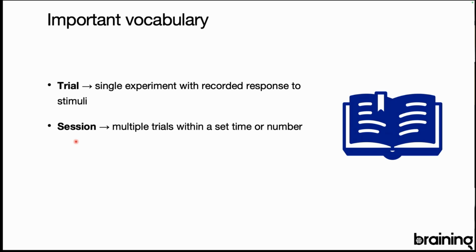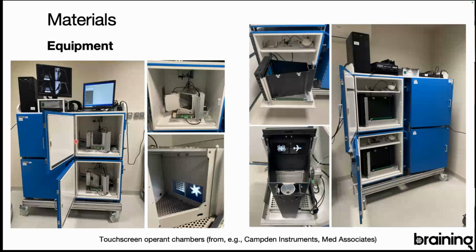So what do we need to perform these tests? We need specialized equipment called touchscreen operant chambers. They can come from various suppliers. For example, here you have one from Campden Instruments, but you can also buy it from Med Associates, or you can have a custom-made version.